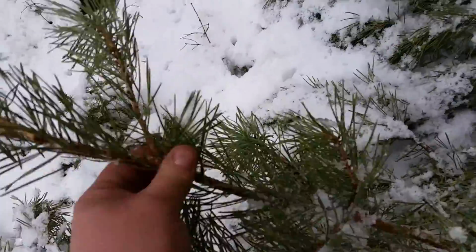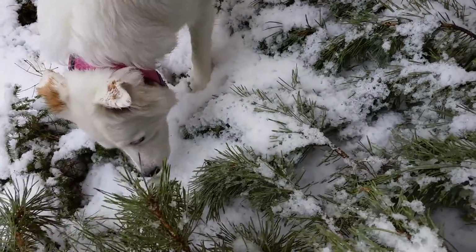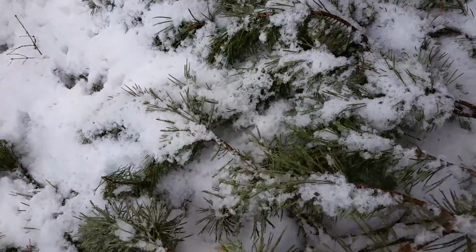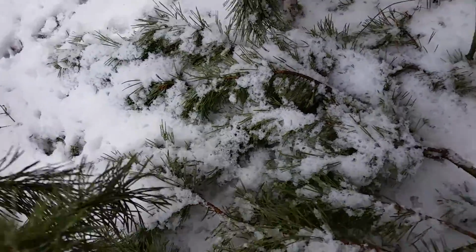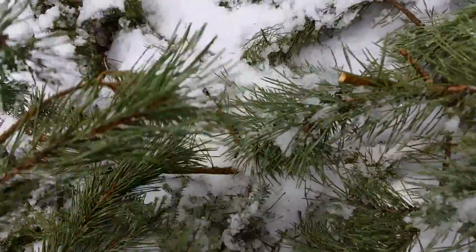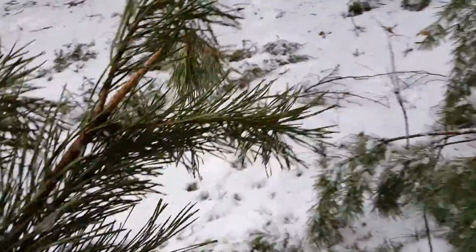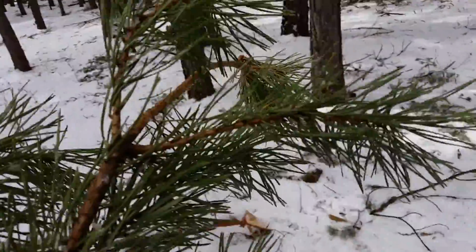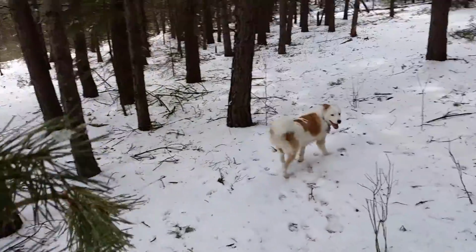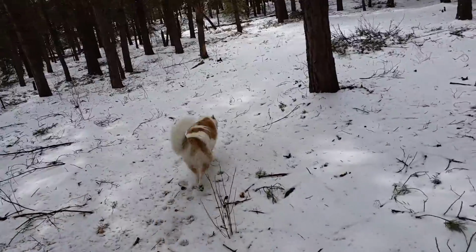You can see that. This stuff makes phenomenal tea. I'm gonna snap off a couple of these. There's a nice new one there. And for those of you that don't know, well, a lot of you do know, pine needle tea is very, very, very high in vitamin C.